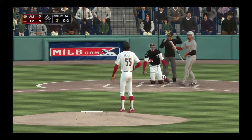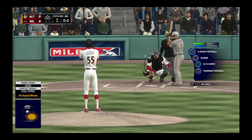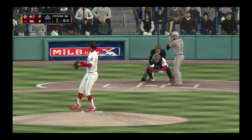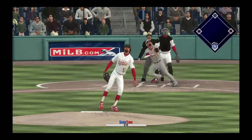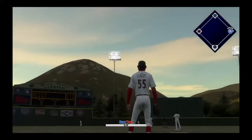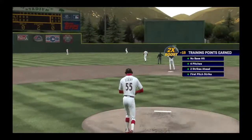Again, he sends it out of play. The next 0-2. High fly ball out to straightaway center. Joseph is underneath this one. 1 down.